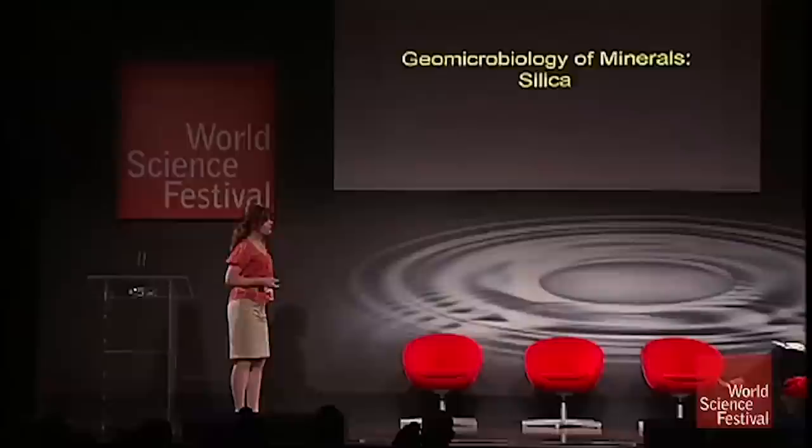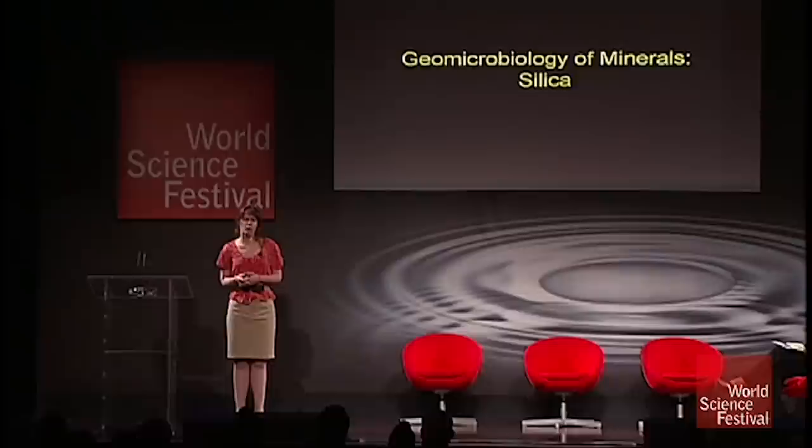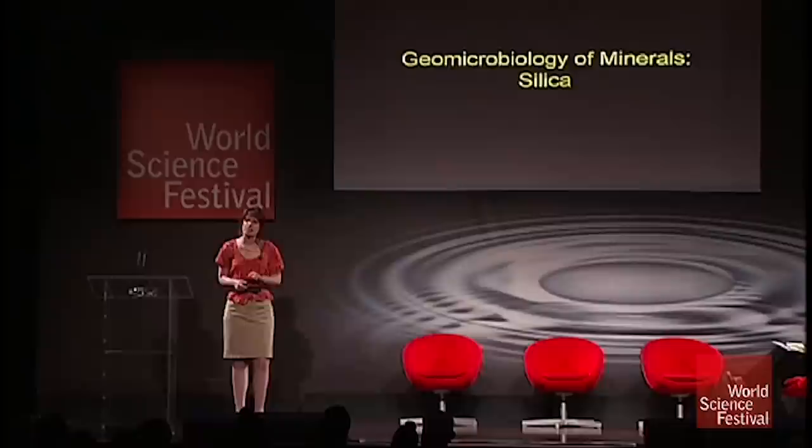How do we figure that out? So caves are really useful for giving us that information. So I'm just going to show you some of my holiday pictures so you can see. One of the things we do is we call it geomicrobiology because we're doing microbiology in geologic environments.